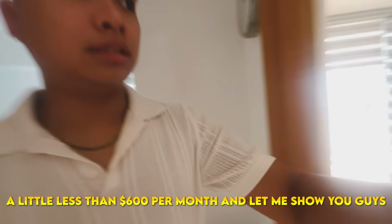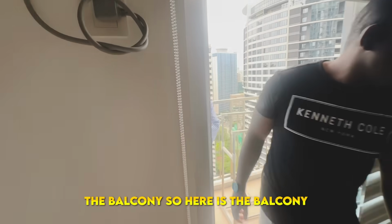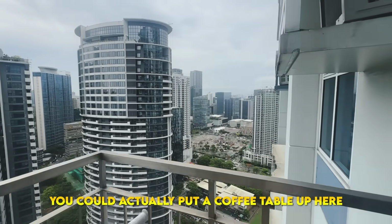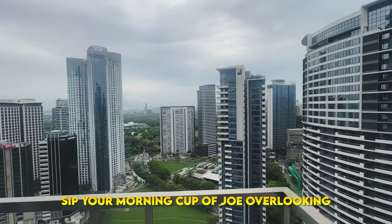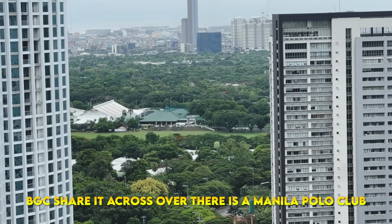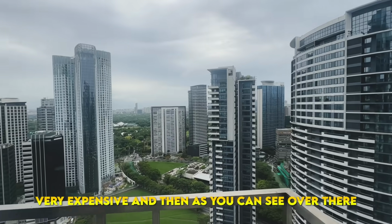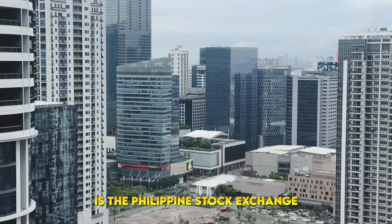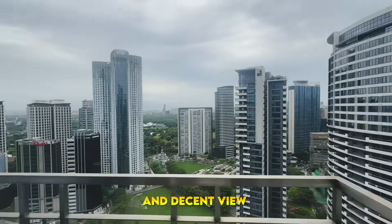And let me show you guys the balcony. So here is the balcony. You could actually put a coffee table up here, sip your morning cup of joe overlooking BGC. Straight across over there is the Manila Polo Club. Millions and millions of pesos for membership out there. Very expensive. And then, as you can see, over there is the Philippine Stock Exchange. So location-wise, very close to High Street, good location, and a decent view.